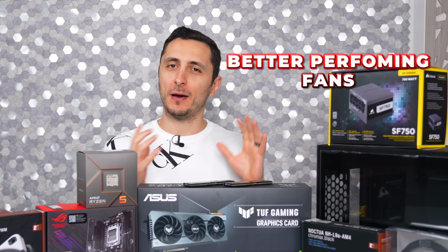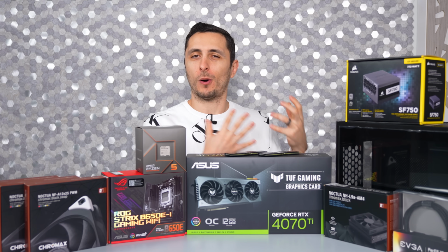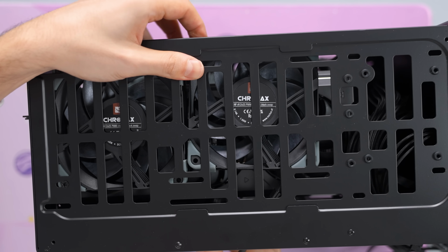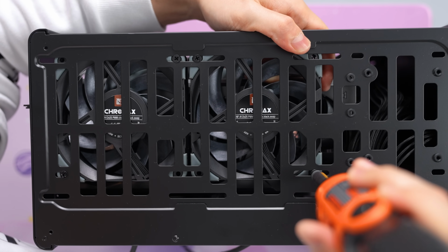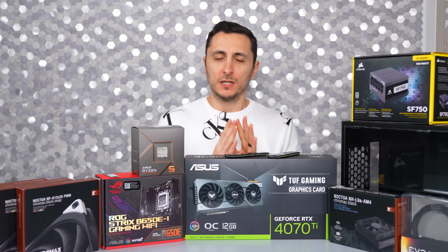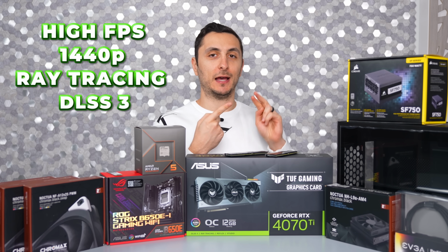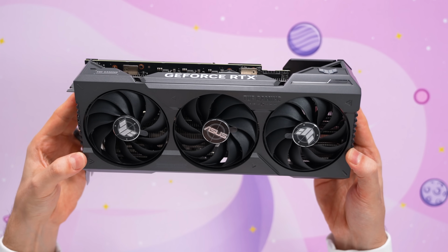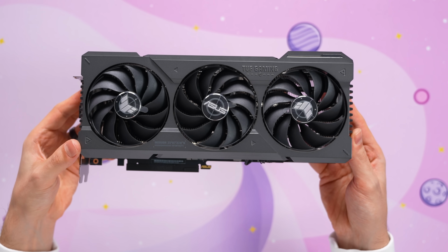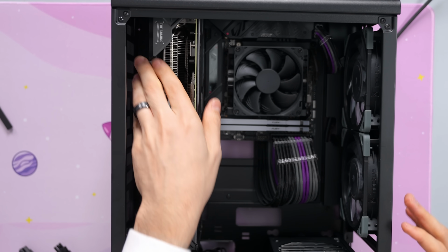I'd much rather go with better performing fans for a more silent and cooler build as opposed to going with RGB fans. So I'm throwing in 4 NF-A12x25s from Noctua. We're doing 2 for intake and 2 on top for exhaust. Since we're focusing on high FPS gaming in 1440p with ray tracing and DLSS 3.0, the Nvidia GeForce RTX 4070 Ti makes the most sense. Plus, we're able to fit this card comfortably inside the case.